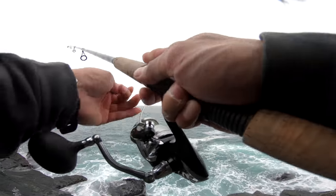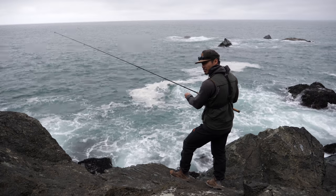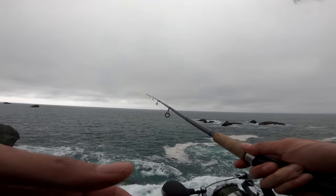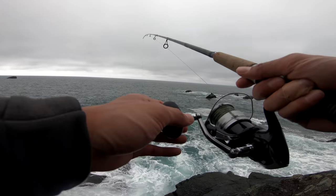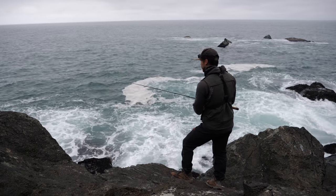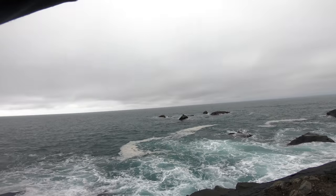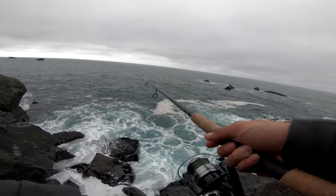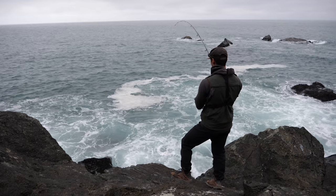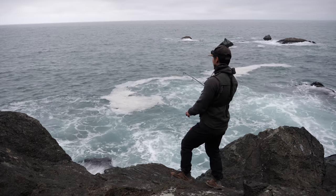I'm fishing. It's about to be high tide very, very soon. Oh man, it's still dropping. That's deep. Using a 1 ounce right here. Ooh, definitely rocky right there. Uh-oh, Snag City.